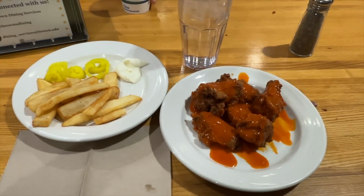But I did not have a very athlete kind of dinner. I ate French fries, banana peppers, and buffalo wings, which I'm kind of like, whatever. They tasted delicious. I loved it. Definitely could have eaten something healthier, but it was what I was feeling for the night.